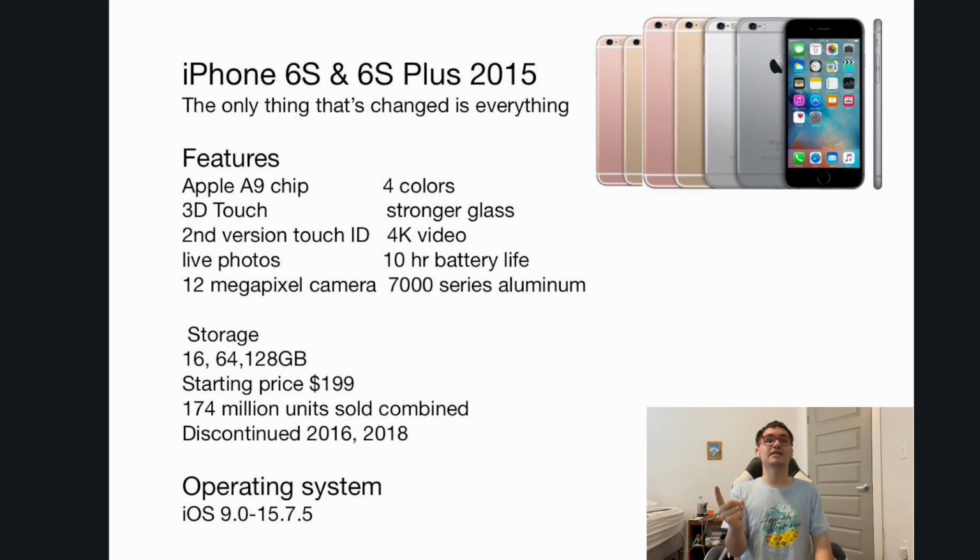Featured the Apple A9 chip, came in a new rose gold color, stronger glass so it won't shatter as easily, 3D Touch, the second generation Touch ID sensor, a 12 megapixel camera with 4K video support, live photos, about 10-hour battery life, and a stronger 7000 series aluminum, to be exact, which fixed bendgate. Came in 3 storage options: 16, 64, and 128 gigabyte.